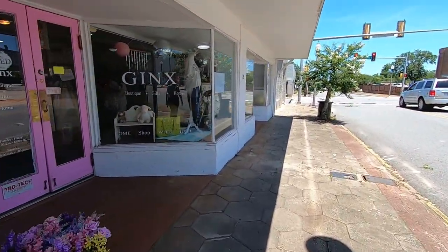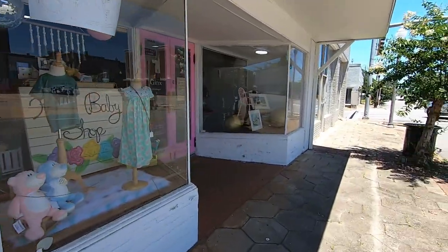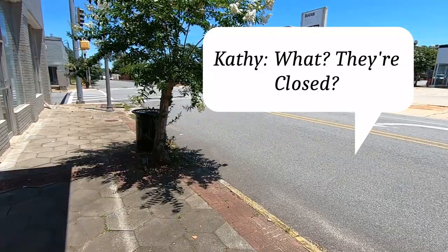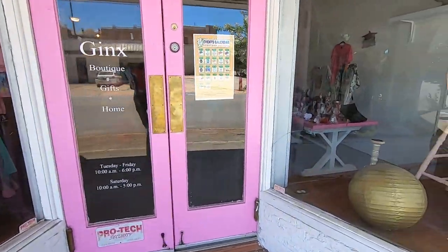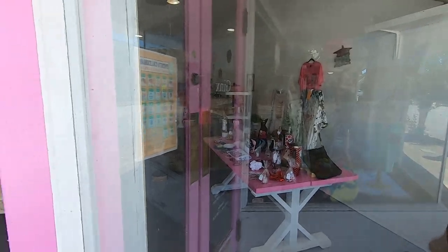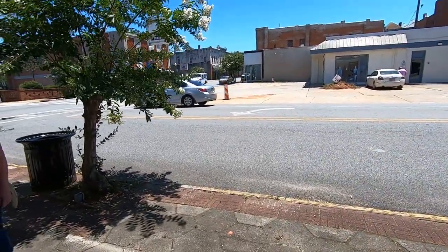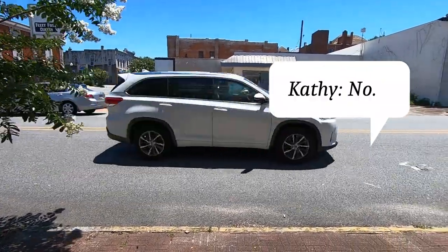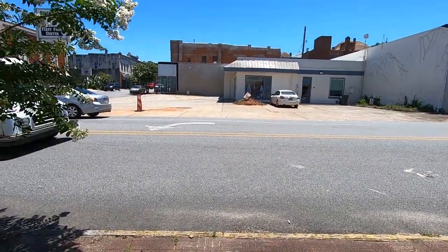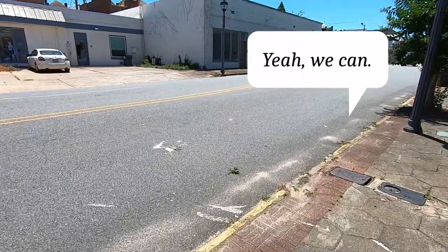Little boutique, honey. Gen X. Having a sale. Says it's closed, too, so. It's what the sign says on the door, honey. And then you were talking about this place across the street. It hadn't been there long, has it? No. So I guess we're going back up the street now. You want to cross over? Yeah, we can. Alright.